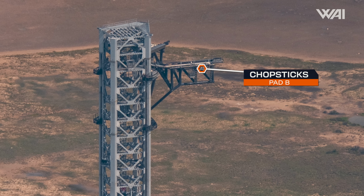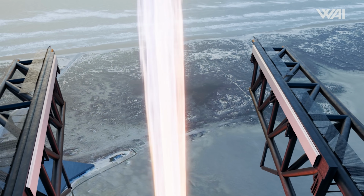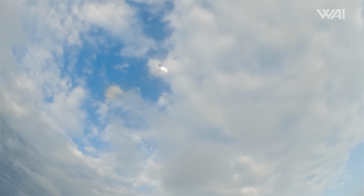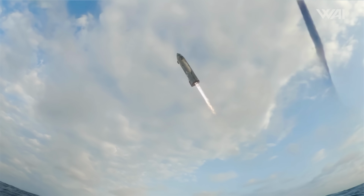While Pad B's chopsticks were recently raised to maximum height for testing, they've yet to attempt catching an actual ship or booster. It's possible that another catch attempt won't come until Booster 15 or beyond, when confidence in Block 2 upgrades is higher and SpaceX feels like the risk-reward ratio makes sense. Still, each successful test and soft landing brings us a step closer to seeing those chopsticks in action again. And once they are, Starship enters a very different phase. But even that isn't the whole picture.